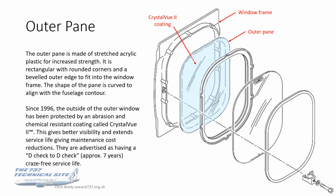And since 1996, the outside of the outer window has been protected by an abrasion and chemical resistant coating called Crystal View. Well, Crystal View 2. And that gives better visibility and extends the service life, giving maintenance cost reductions. Their advertising is having a D check to G check, in other words, a 7-year craze-free service life. Because a lot of passenger windows used to get very crazed up, and the passengers were complaining, if visibility got too bad, the engineers were having to swap them out. So they put this hard surface on them, and they reckon they get a 7-year life, which is much better than it used to be.